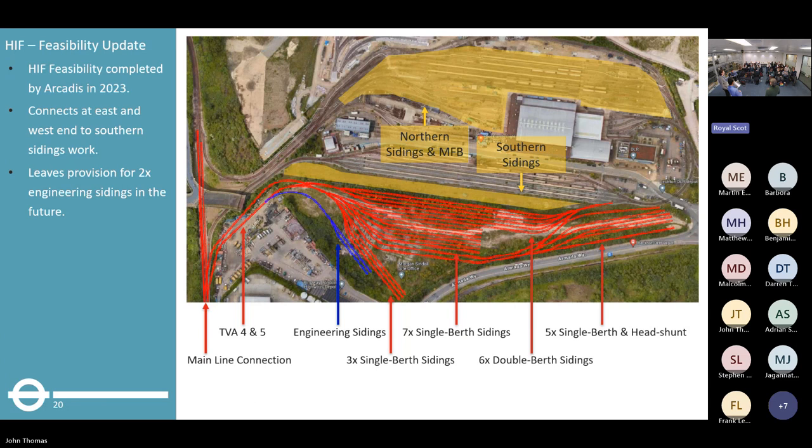I've got three questions because I've had to wait so long. The first one: is the depot fully signalled? No, it's signalled, but it's not hand-worked points. But it's not ATO. So it's not an ATO railway on the main line, and the test track will be ATO. The main signalling is control SCADA.